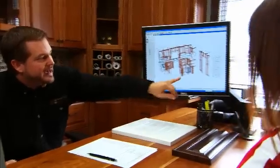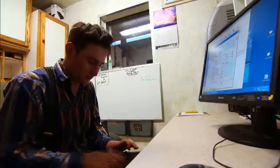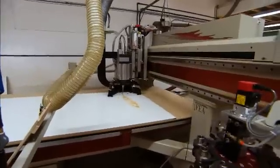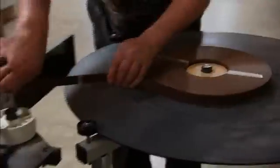We meet the client, we design for them everything that's on our computer. Basically, we give it to Shamrock Colony. They put it in their computers, and from there, they use their CNC router and computerized equipment to mill our product. They also edge band our product for us using all the materials that we provided.